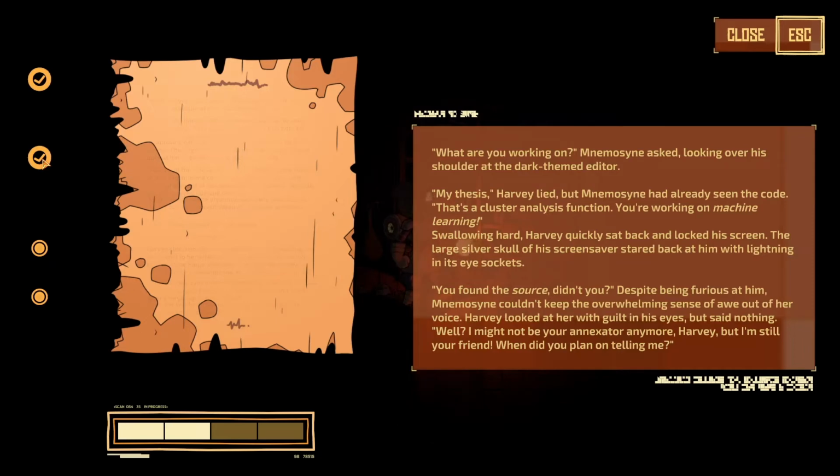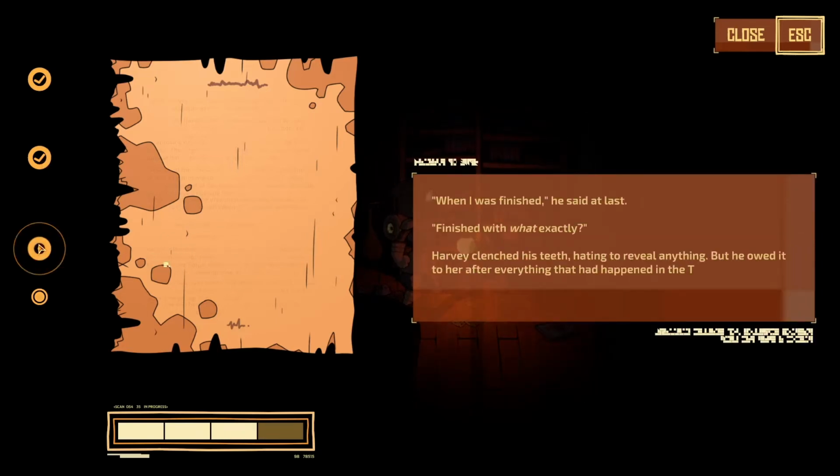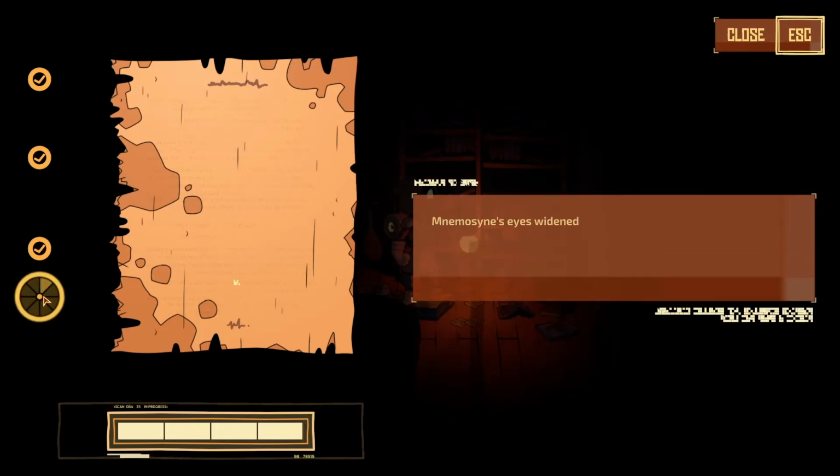Well, I might not be your annexator anymore, Harvey, but I'm still your friend. When did you plan on telling me? When I was finished, he said at last. Finished with what exactly? Harvey clenched his teeth, hating to reveal anything, but he owed it to her after everything that had happened in the Terradyne Forge, after losing Rome to these things. I'm rewriting it, Mnemosyne, as a weapon and an ally.